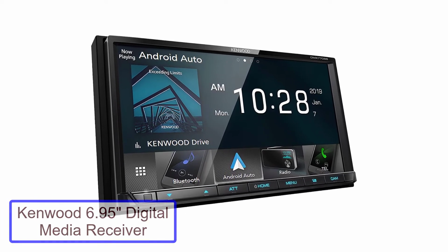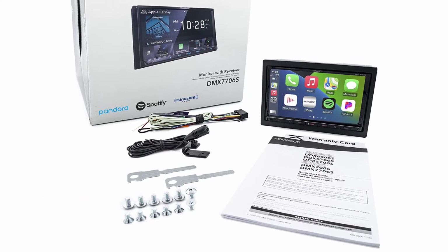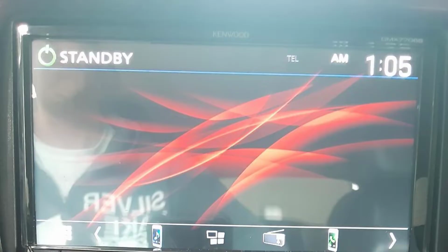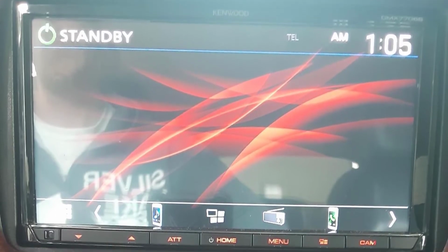Number 4. Kenwood 6.95-inch Digital Media Receiver. The Kenwood is one of the best car stereo head units on the market. It has built-in support for Apple CarPlay and Android Auto, allowing you to use your smartphone safely while driving. This receiver gives you 2 video inputs for front and rear view cameras, so you can always keep an eye on what's happening around your car.